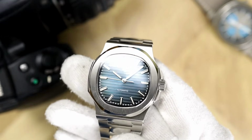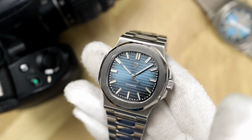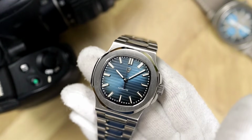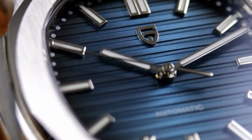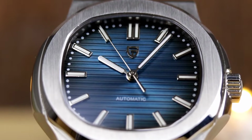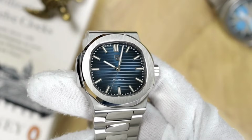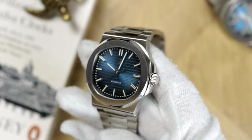Well, Pagani Design came to the rescue of this particular request. The PD1728 echoes the legacy of an iconic timepiece, namely a Nautilus homage. This watch packs a punch with sapphire crystal and anti-reflective coating, stainless steel case and bracelet. Mind you, the bracelet uses screw pins, not push pins. It serves us with a screw-down case back and a screw-in crown. 100 meters for water-loving moments, and importantly, a robust case size at just a smidge under 40 millimeters. The watch is powered by an automatic Seagull ST6 movement, hackable and dependable, with a proven track record.